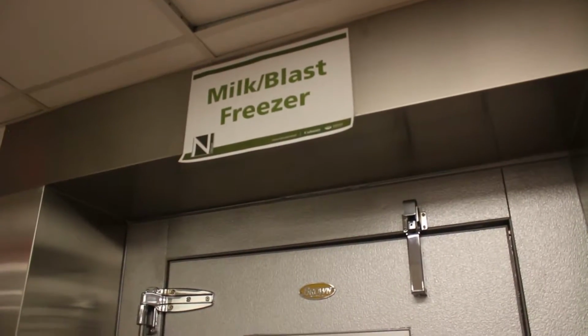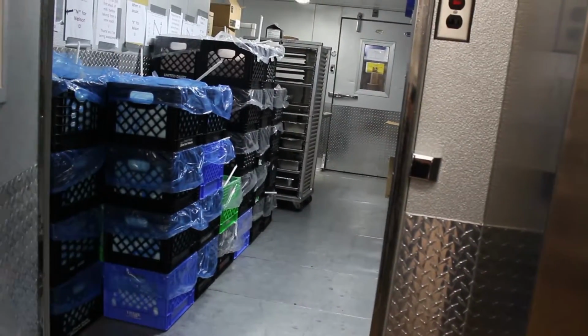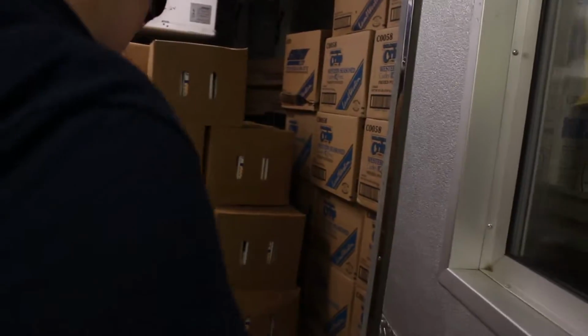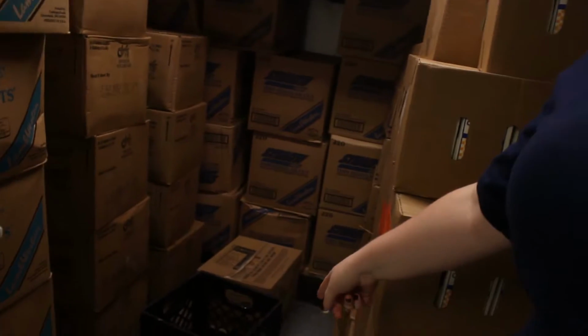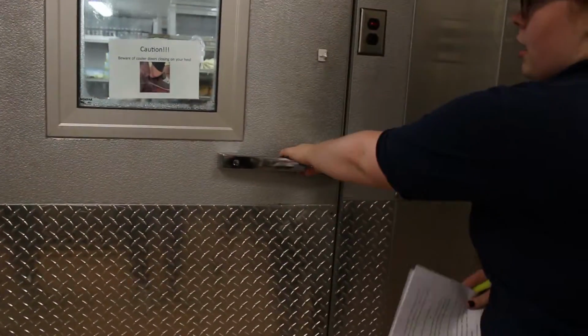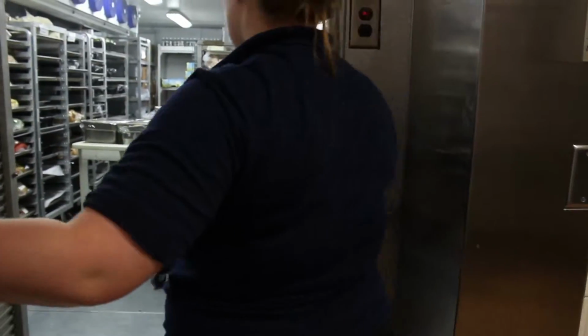Bagels can be found in the milk cooler. This is also where you will be able to find items such as whipped cream. You will also get ice packs for the condiments and waffle mix in the back of the blast freezer. This is the produce cooler. Here you will be able to find yogurt, salsa, and fruit.